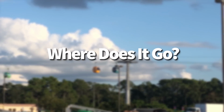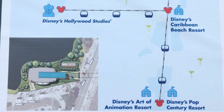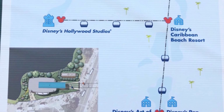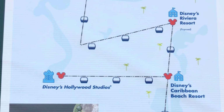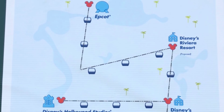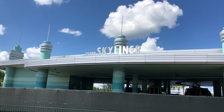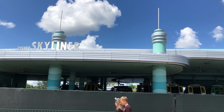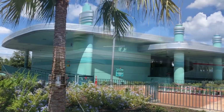Okay, where does it go? There are 5 Skyliner stations. These are located at Disney's Hollywood Studios, Epcot's International Gateway, Disney's Caribbean Beach Resort, Disney's Art of Animation Resort and Pop Century Resorts, and Disney's Riviera Resort. So these stations are themed for their locations with styling that matches that of each location. So the Skyliner station at Disney's Hollywood Studios, for example, uses shades of turquoise that match the park's entrance.